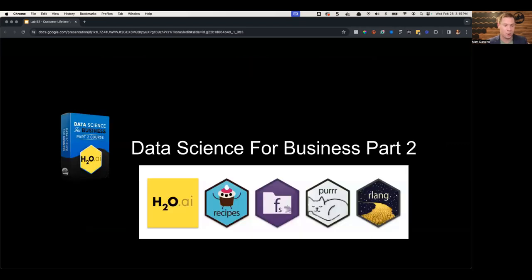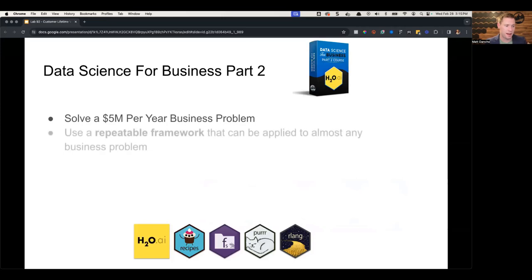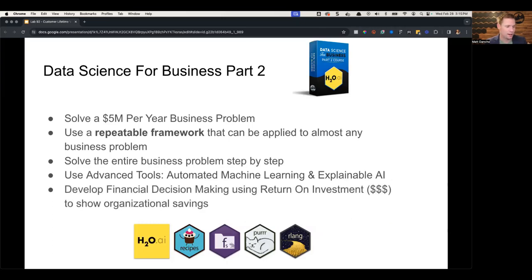But next on the path is problem solving, and we need something for that. So I've given you now Data Science for Business Part 2. And with Part 2, that's where we take it to the next level. You're now solving the exact type of problems that you're going to face inside of companies. Okay. So you start with a $5 million per year business problem. You use a repeatable framework that I put together, that I actually use for consulting, that can be applied to almost any business problem. You learn how to solve the entire business problem step by step. You use advanced tools like automated machine learning and explainable AI. And you learn how to develop financial decision making using return on investment to show organizational savings. Because at the end of the day, that's really what they want. They want, okay, what is this giving me? How much is it saving me?